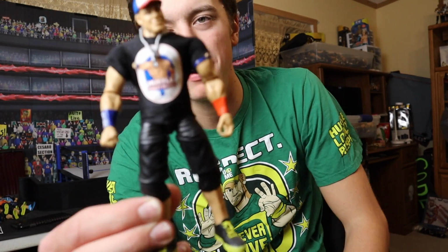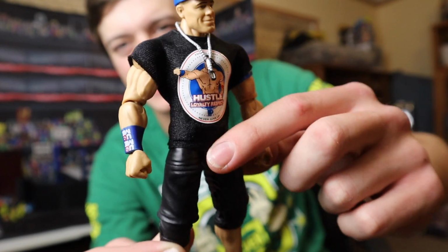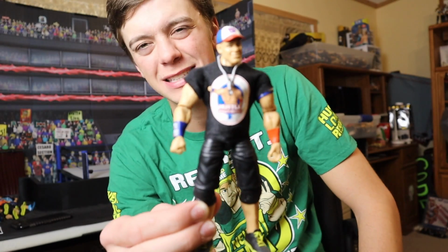And when Cena wears shirts, he wears them big. He wears them really baggy. So this is just a little inaccurate for me. Look at how tight it is. It just does not look right. But yeah, the Elite 50, definitely at 22. It's not one of my favorites.